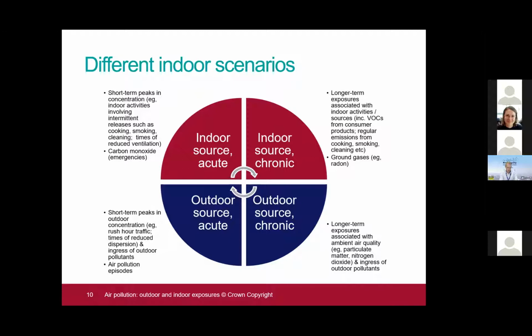But looking at the top of the diagram, indoor exposures, of course, can be dominated by indoor sources themselves. So if we consider short-term high concentrations, it could be things like faulty boilers leading to carbon monoxide poisonings, or times when people cook or use household products in confined spaces with poor ventilation and subsequently have got high short-term exposures. And in the longer term, indoors, the exposures there can relate to more constant releases. So it could be things like ground gases like radon, it may be emissions of volatile organic compounds from furniture or building products, or it could be recurring indoor activities like smoking indoors that lead to the longer term indoor exposures.